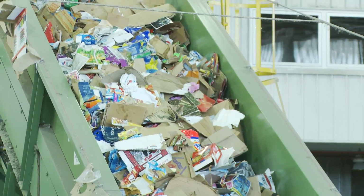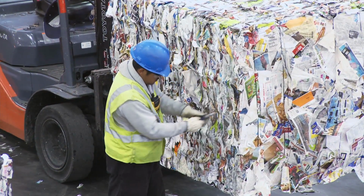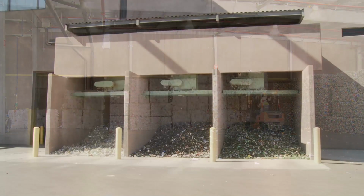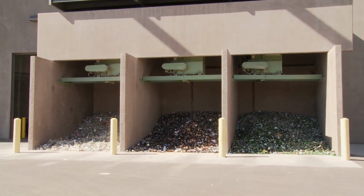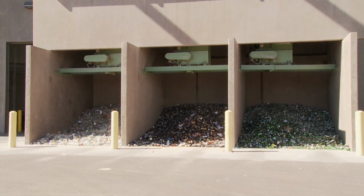The separated paper, cardboard, plastic, and metals are all compacted in a giant press before they are baled. The large bales are inspected for loose materials before being moved to a loading area for pickup. Glass is the only material recovered at the MRF that does not get compacted and baled and is the last remaining product to be sorted out.